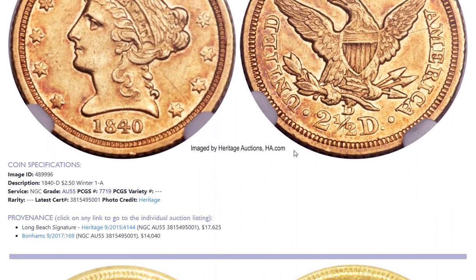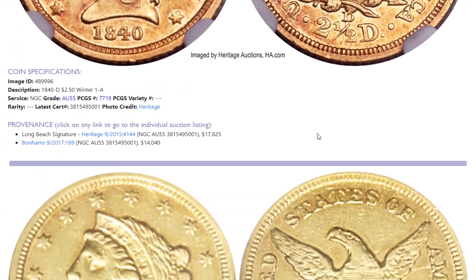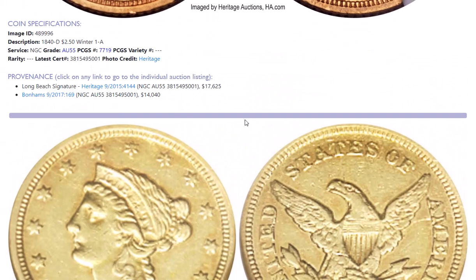Now we have an AU55 NGC graded. Apparently some nice color on this coin. Also struck from the shattered dies. And here again, we got a price loss from 2015 to 2017, just a 2-year time period, and we lost about $3,000.